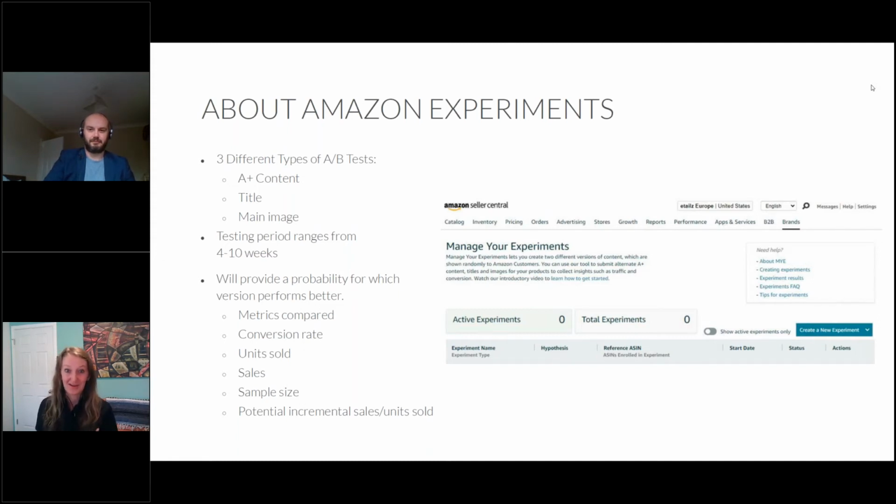And before you get going, like I said, you want to take a step back and think about all the considerations we just talked about. What type of test do I want to run? What is my hypothesis? Is this the right time for my test? And once you've answered all these questions, you can go ahead and kick off your test.